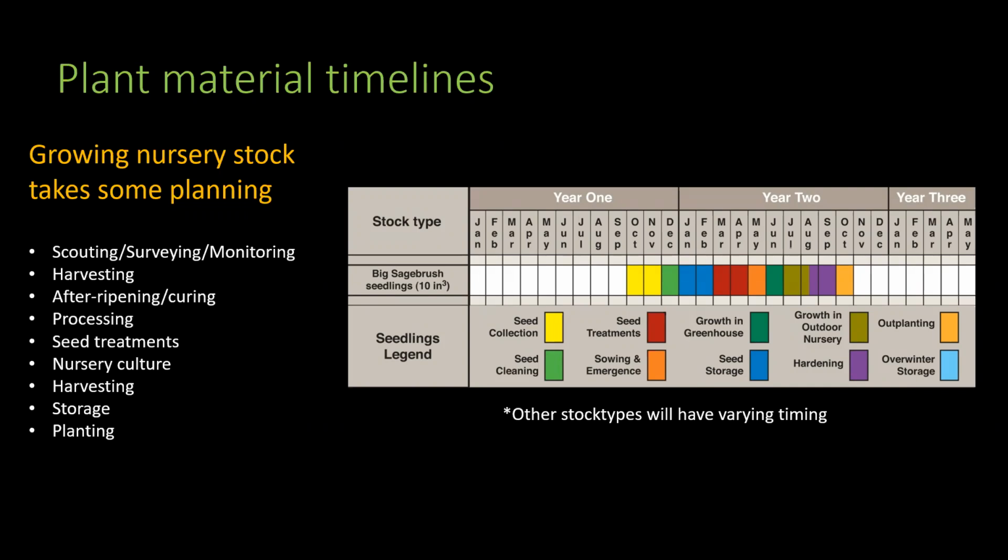I myself, when I do home landscaping, I need some plants. I go to the store, I buy what I need, I put it in the ground. Sometimes it works, but I give it post-planting care, so I try and really make it work. When we're doing seedlings for this application, it's a lot different, so our planning timelines are not just go to the store and buy it.